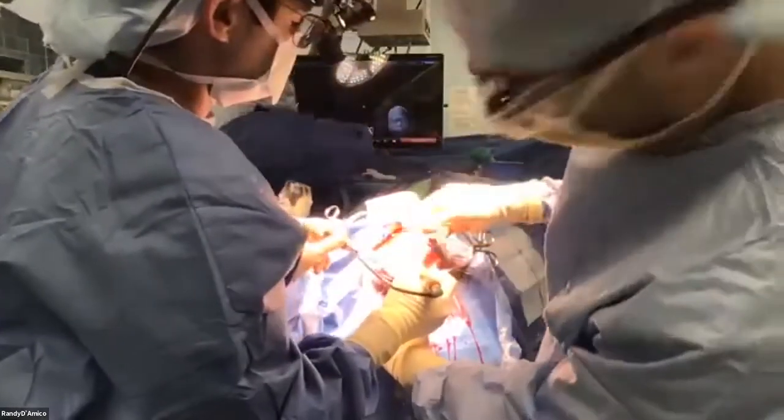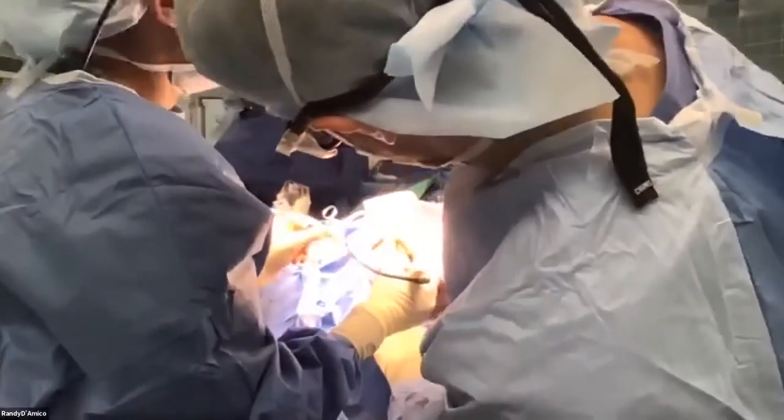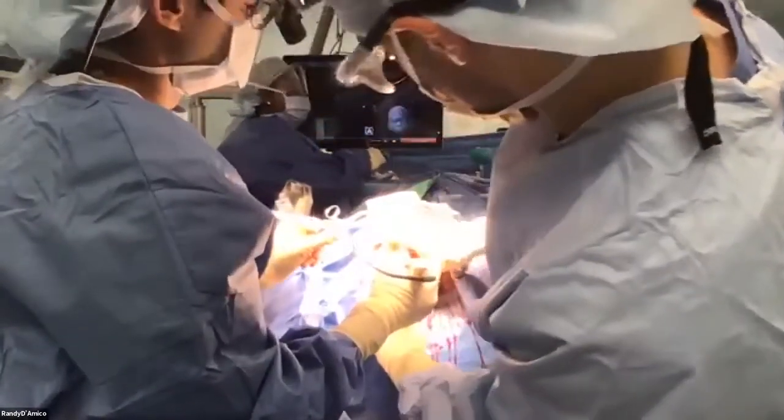These are called emissary veins that we're dealing with here, and they're a little hyperostotic because of the tumor. It's kind of parasitized the vein. Double ender back.